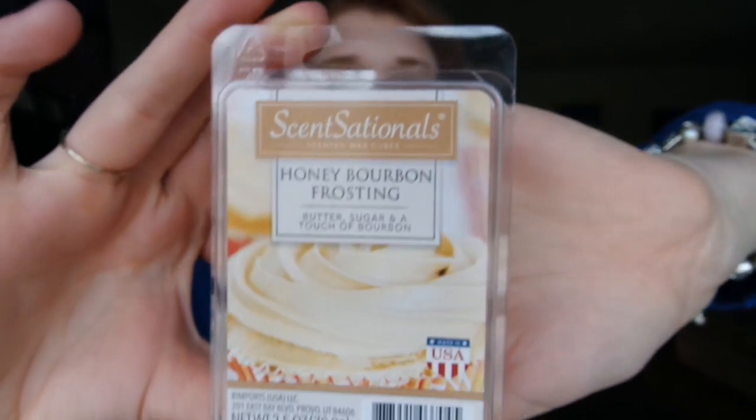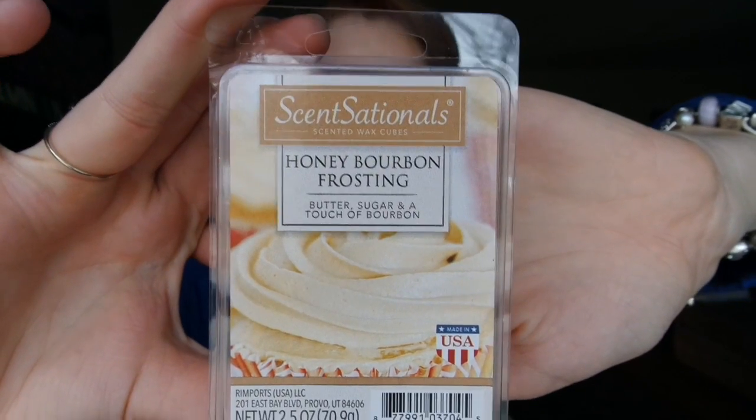And then two repurchases that I had gotten on clearance before, but didn't know I should buy multiples and ended up loving them. So I purchased the Scentsationals Honey Bourbon Frosting. This is every bit as delicious smelling as it sounds. I just absolutely love this scent. The honey, the bourbon, and the vanilla all really have distinct notes that blend together, but very much hold their own. Love this one.